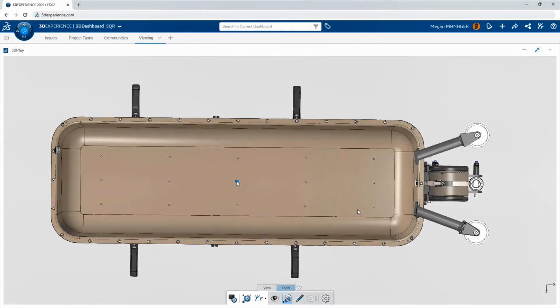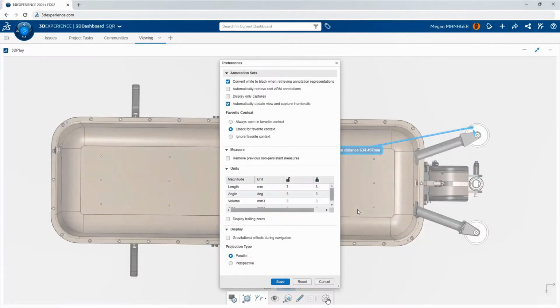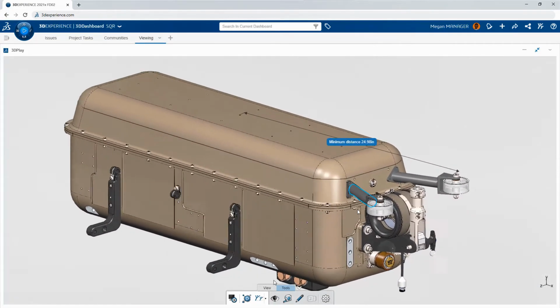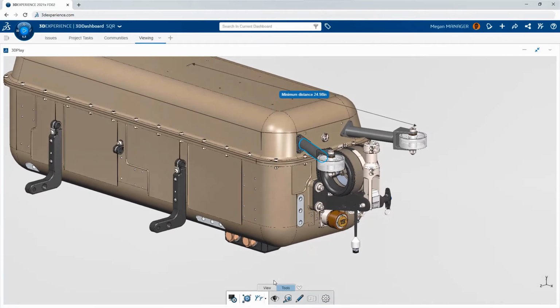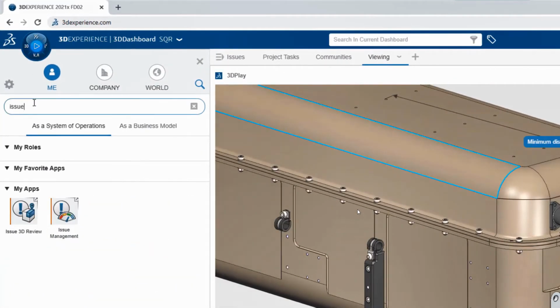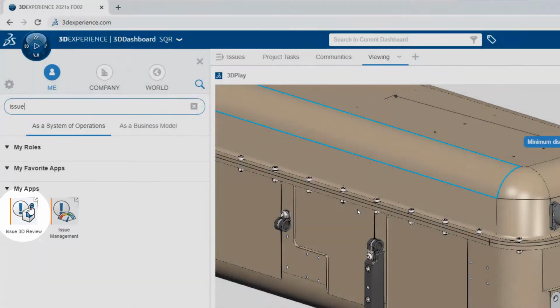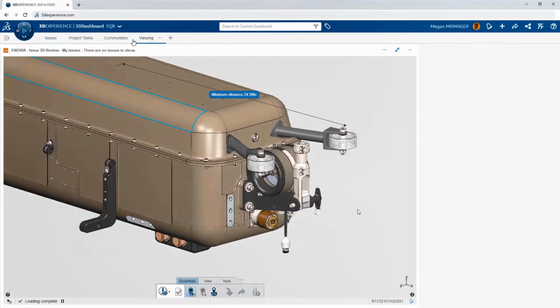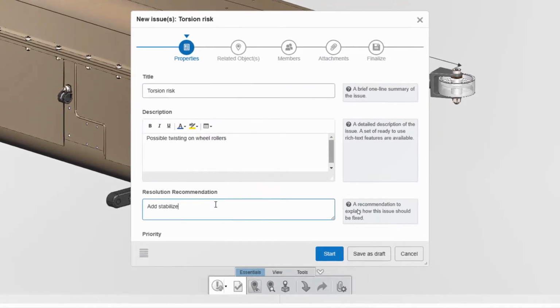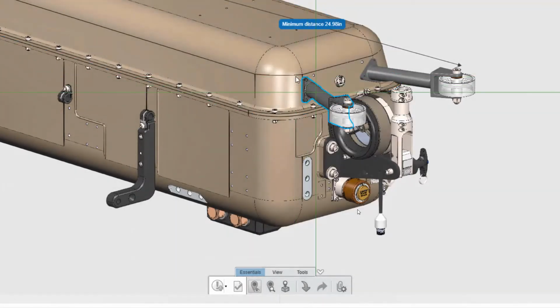Megan uses a measure tool to verify the proper radius on the wall roller assembly. The 25-inch radius is confirmed, but looking closer at the roller arms, she wonders if there might be an excessive twisting without some kind of support member between them. She launches the Issue 3D app to log a record of the issue. It's just one of many ways the team could use Innovia to track problem reports or change requests.